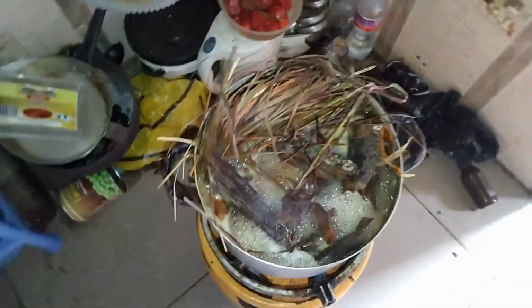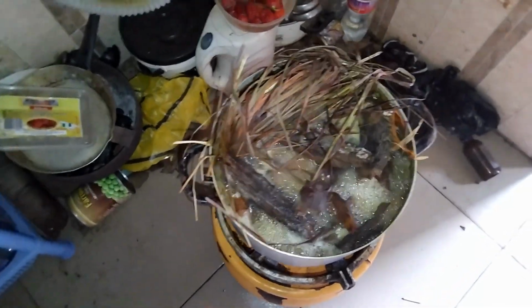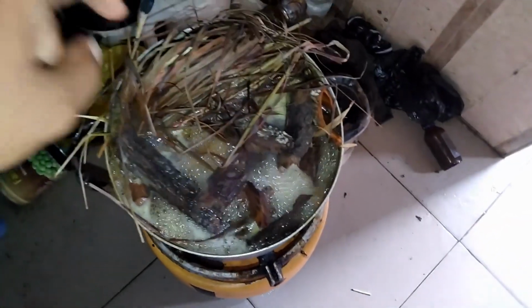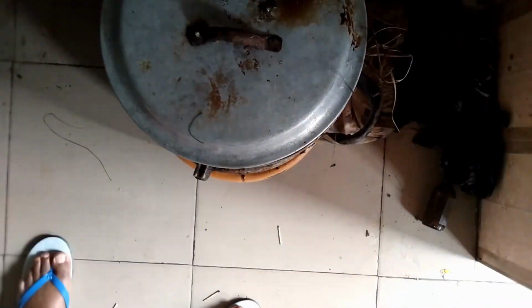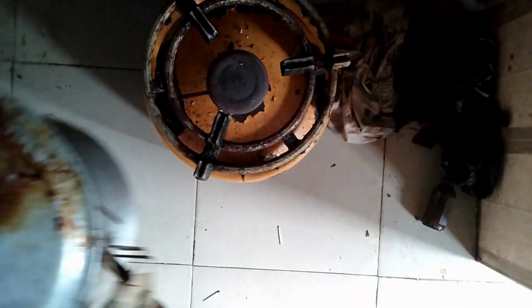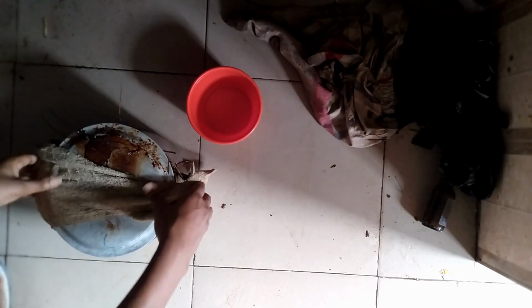Yes. I've reduced the volume of the flame. So, my daughter is also going to drink part of this. Yes, my daughter, my wife, our whole family is going to drink this. Alright, it is ready now. I'll put this down. It is still very, very hot, so I have to be very careful.